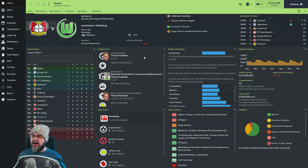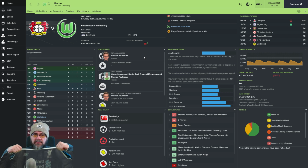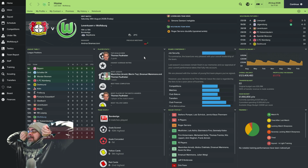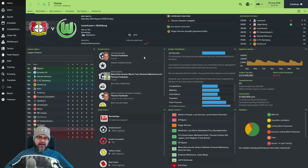If you're wondering why I'm sort of half disappearing, it's because I'm wearing my Liverpool kit, because obviously Liverpool kicking off in about an hour, I think. And it's the sort of luminous green kit. You look like some sort of building contractor or something like that. Look at it. Oh, look at the shininess of it. That's just weird.